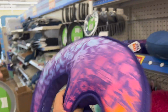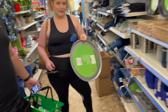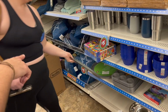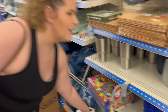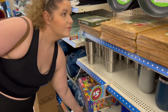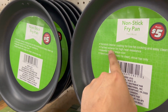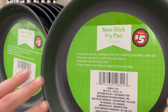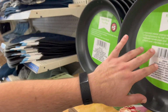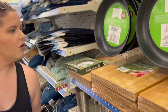Wait, is this her neck pillow? Oh, pizza. But I'm like, is it BPA free? I'm very much all that. See, it's green nonstick paint. Look right here, painted exterior for high heat. It's green nonstick, colored to make it look like it's green. But it's far from green. It's not healthy, girl. It's nonstick.